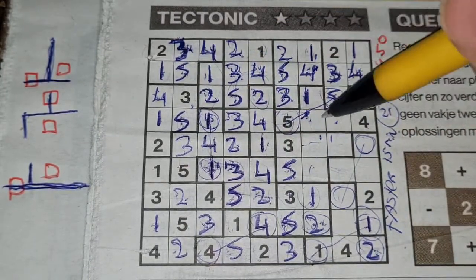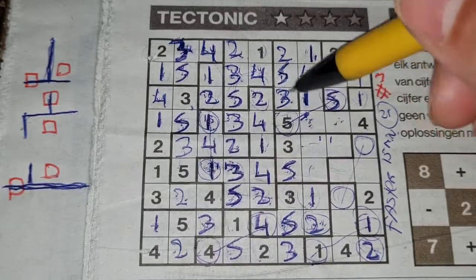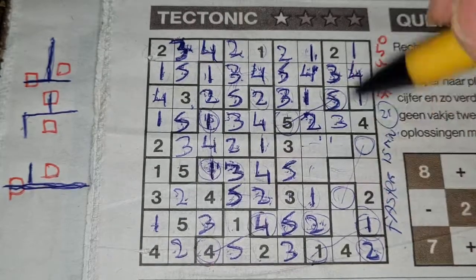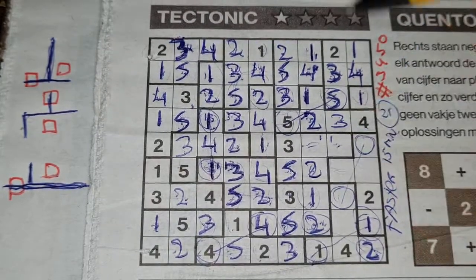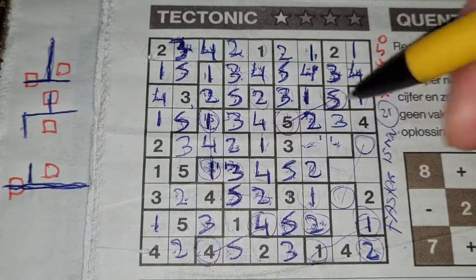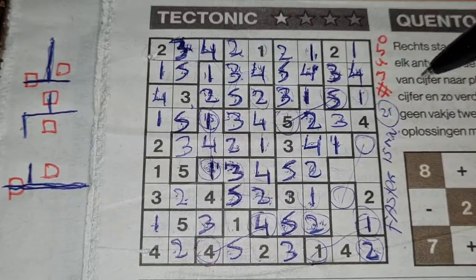Almost made a mistake. 2 boxes left in this area for numbers 2 and 3. We see here 3, no 3 there. 3 should be here and the 2 goes there. These 2 boxes can be a 2. So 1 box left for the 2 should be there. 2 numbers left in this area for the numbers 1 and 4. We see here 4, no 4 there. 4 should be here and the 1 goes there.